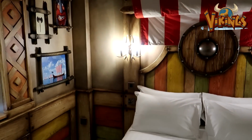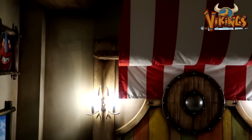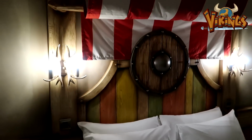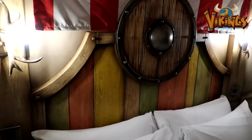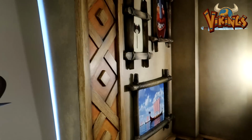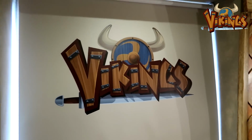Things like all the features around the bed just here, and you've got the sail that's up there on the top as well, like a Viking longship. That is awesome, and all the colour scheme as well that matches with the themed area in the park. But yeah, also the window blind has got the Vikings logo on just there as well.